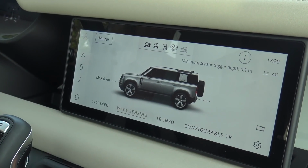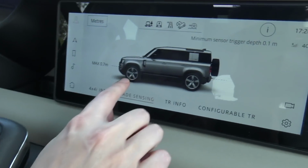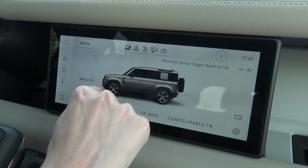When you're off-roading and you approach a creek or a body of water and you want to drive through it, most of the time you just have to estimate how deep that water is and whether or not your car might make it through. With this, it will actually measure for you how deep the water level is. It tells you the maximum here, but when you raise the car, obviously you can go through deeper water. It will actually warn you, right, okay, that's your limit. You can't keep going. If it gets any deeper, we're not good. You have to back up. So it's going to constantly measure the depth of the water as you go through.